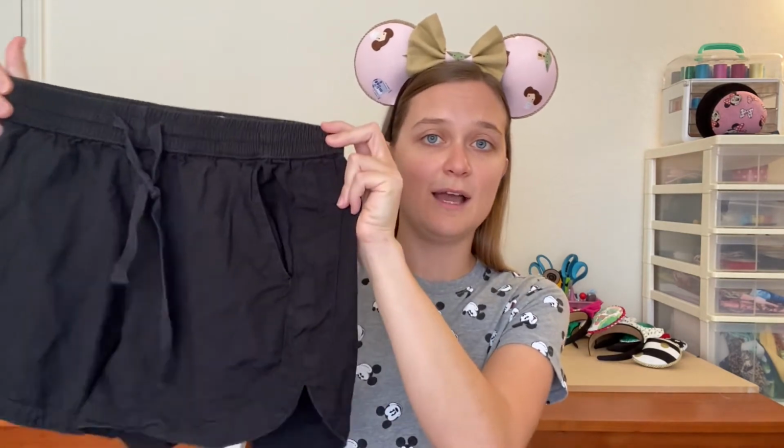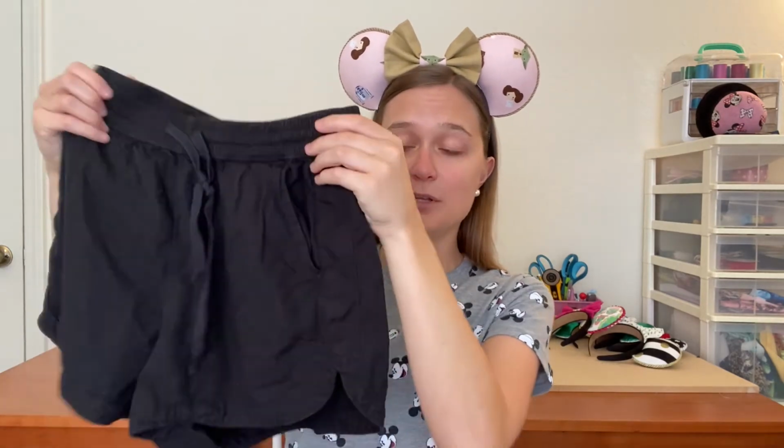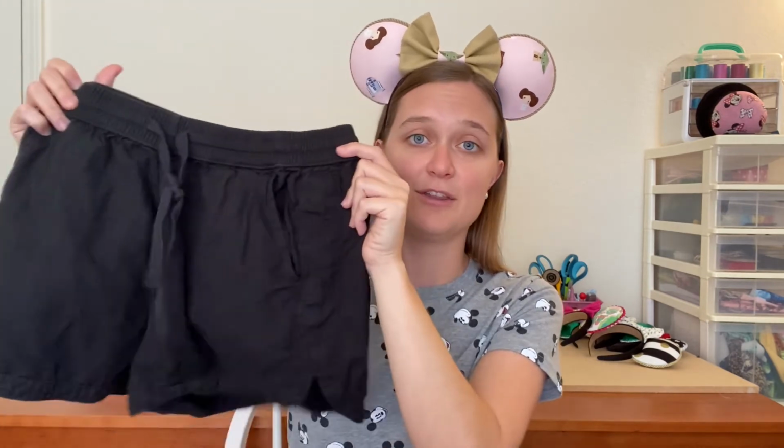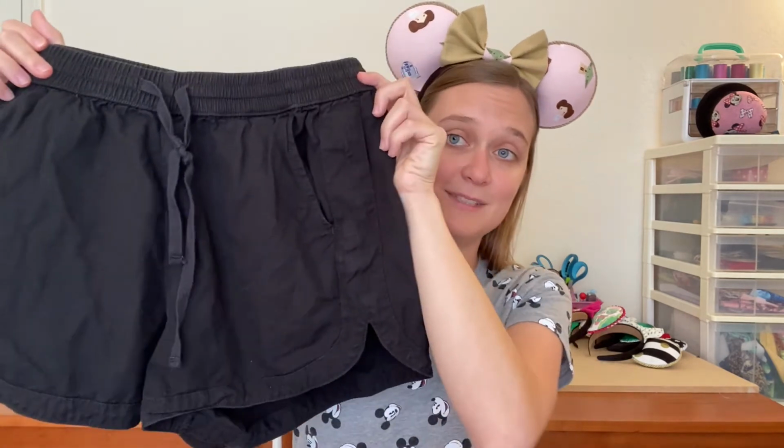But also recently, my sister had gotten me these nice lightweight flowy shorts from Hollister, I believe, and they're really nice. They have pockets in them as well, but they're super lightweight, very flowy, and they keep you very cool throughout the day. These are another really great thing that I love to wear to the parks, and I've really enjoyed wearing recently. Definitely recommend.